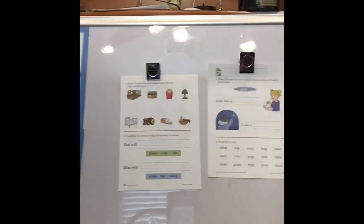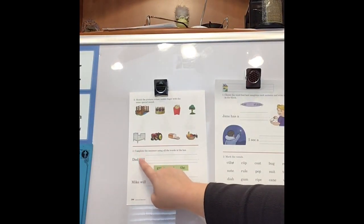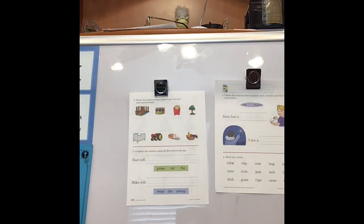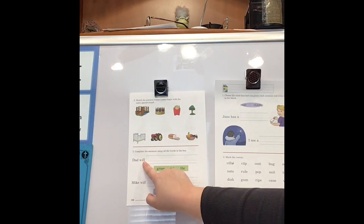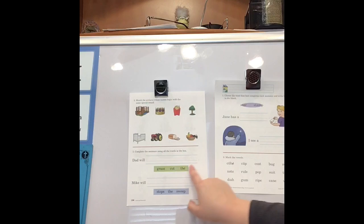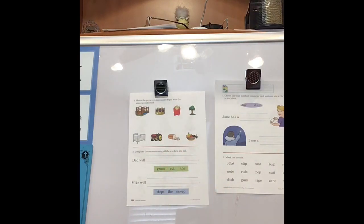And if you look at it, there are writing lines. There's no circling. You have to write on those writing lines. So let's look at the first one and see if you can figure out what makes sense. Okay, let's look at it. The first one with that green box, my favorite color. Dad will. So Dad will grass cut the. Well, that doesn't make any sense. Dad will cut the grass. So you need to write on this writing line, cut the grass, because that makes sense.